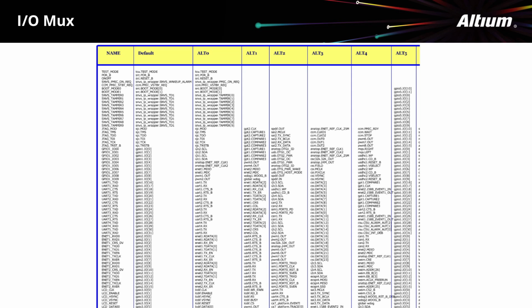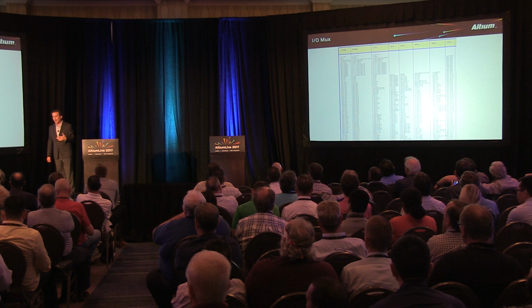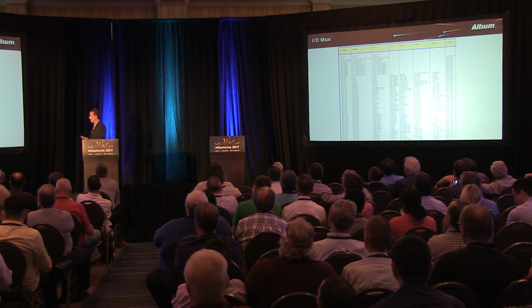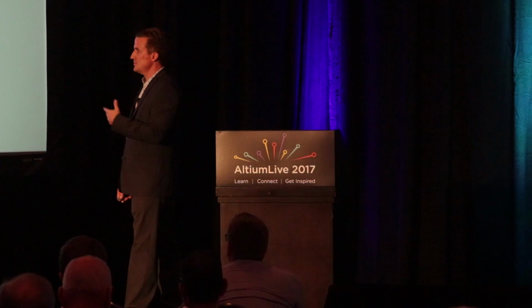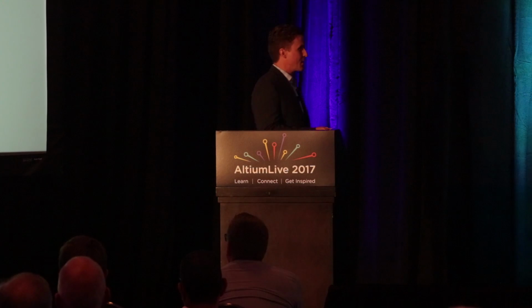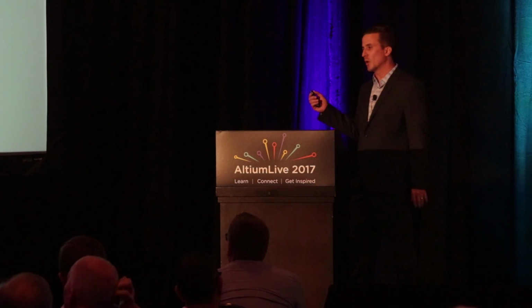The I/O mux. One of the things that I refer back to all of the time in the design process, and I cheated a little. So this is for an IMX6 processor, and they were kind enough to do it. Thank you, Freescale, NXP, Qualcomm. I don't know what to call you guys anymore. They were kind enough to put in their reference schematics, and I just copied it. But we refer back to this all the time.